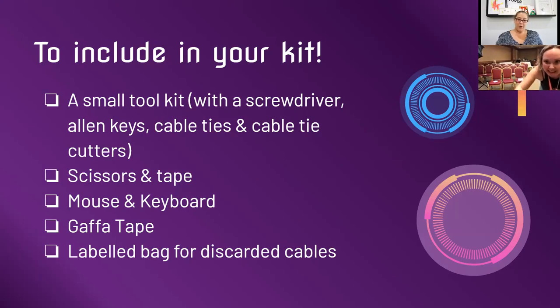And they're great for emergency repairs to machines. Oh, and taping down cables. And lastly, get yourself a colored label bag to put cables in that you've removed from the booth during troubleshooting, to be tested or maybe to be thrown away. Now, that's your backup kit.